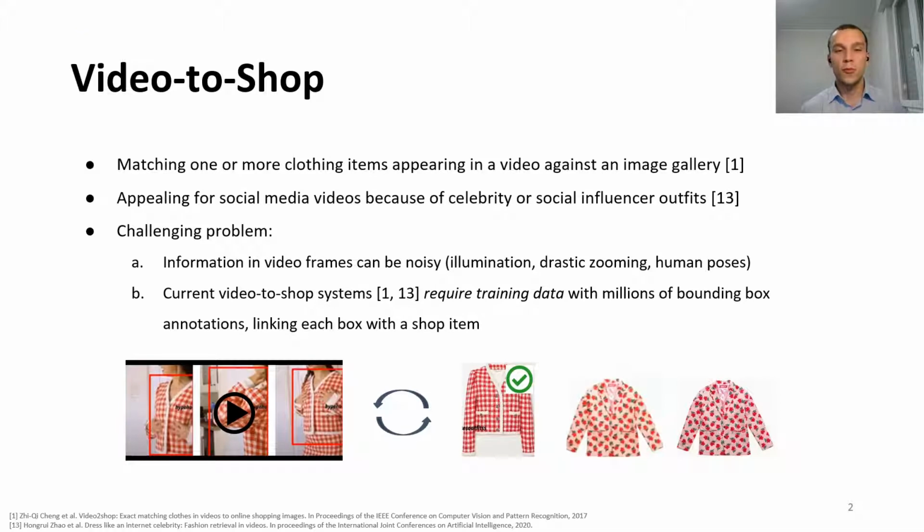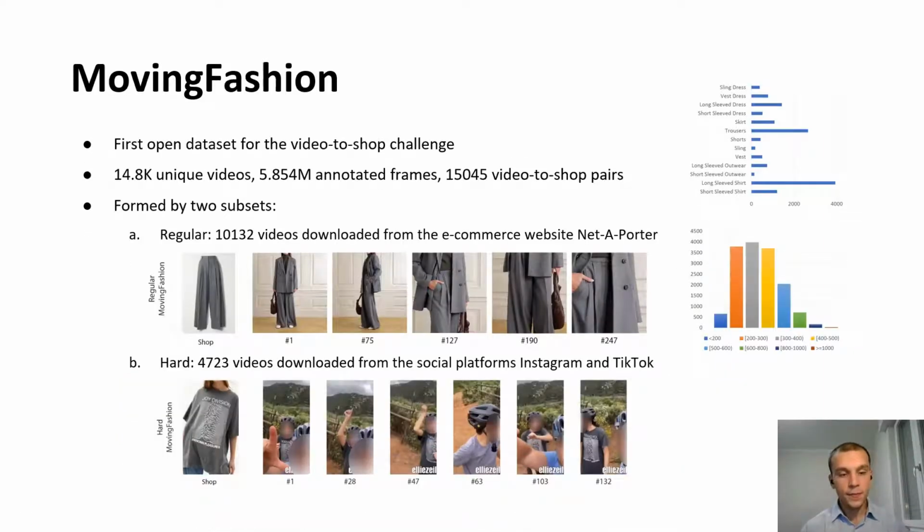In our paper, we explore the video to shop problem, which is the problem of matching one or more clothing items appearing in a video against an image gallery. This is appealing for social media videos because of celebrity or influencer outfits, but it is of course a challenging problem. Information in video frames can be noisy, very often because of illumination, zooming, and human poses, and also because current video to shop systems require training data with millions of bounding box annotations, which in practice is often not feasible. To this end, we propose MovingFashion, the first open data set for the Video to Shop challenge.